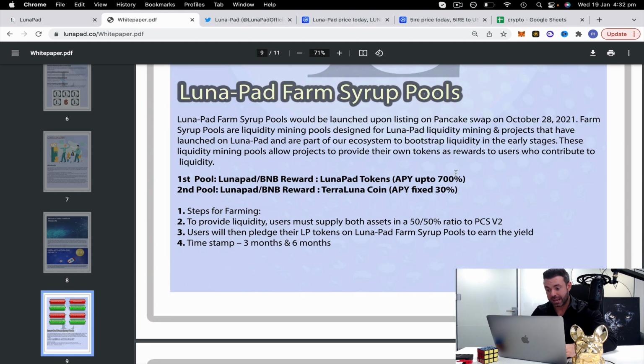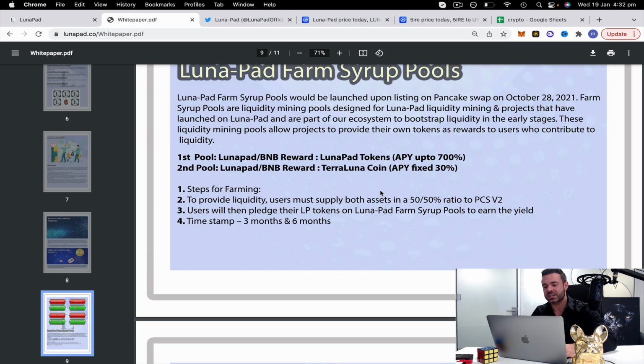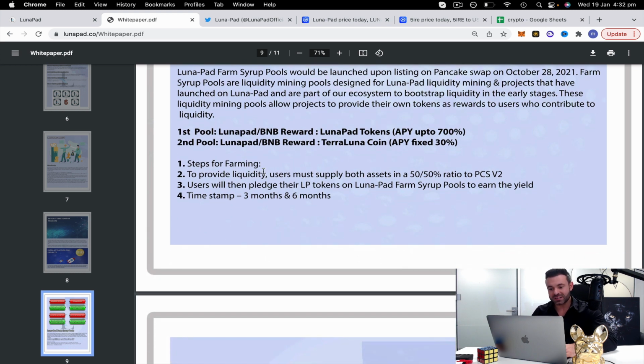LunaPad syrup pools. This is all APY up to 700%. This is attractive. So first pool, LunaPad and BNB reward. All right, so double stake. I never like double token staking or double token farming setups, but it could be worth it with this high of an APY. But it's just risky because you don't really know what the token is going to do over time, right?